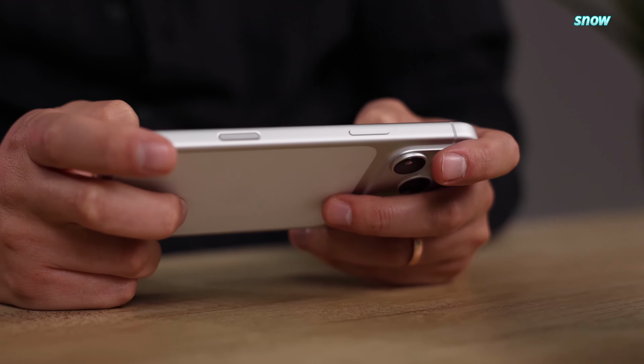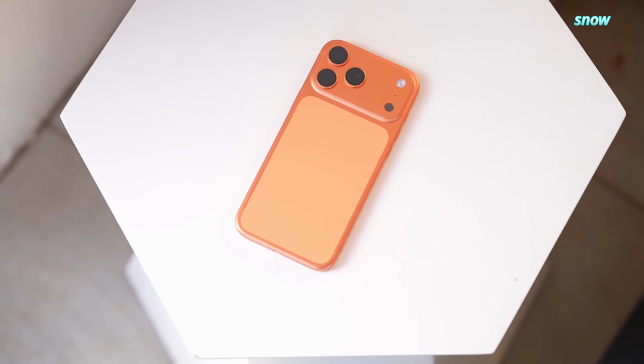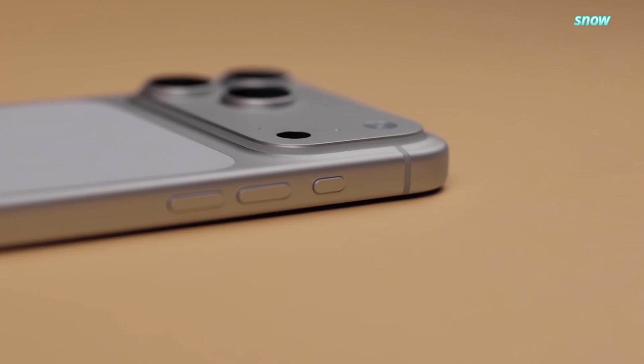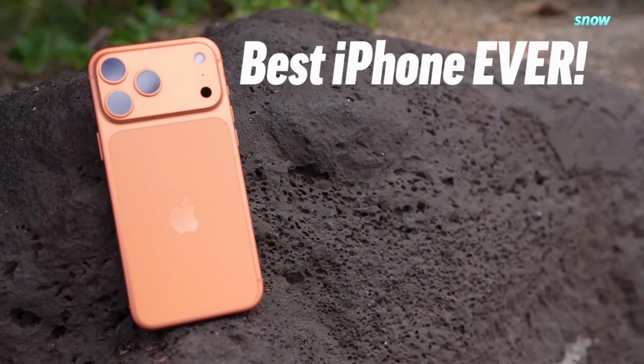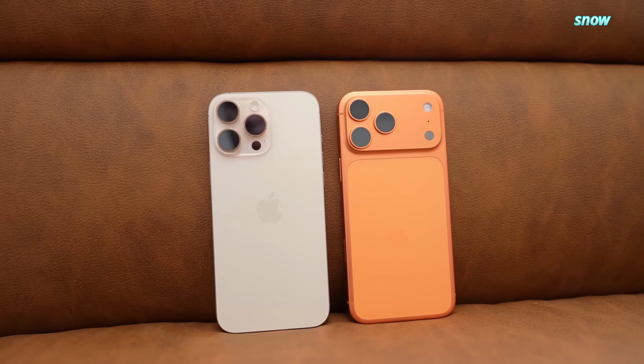Apple has always used RAM as a quiet lever to keep the Pro lineup feeling meaningfully faster. Giving the base model parity would be a real shift in strategy. We find out in a few weeks, but it's the number I'm watching most closely.